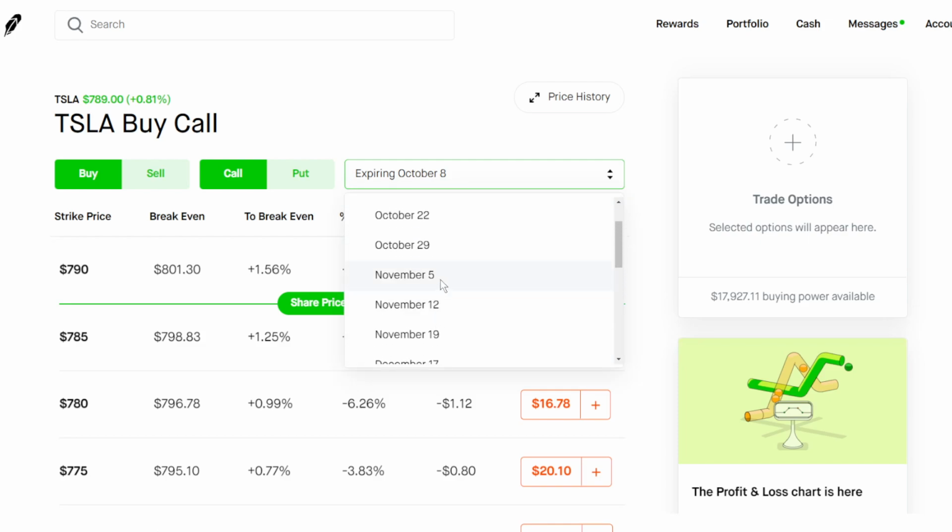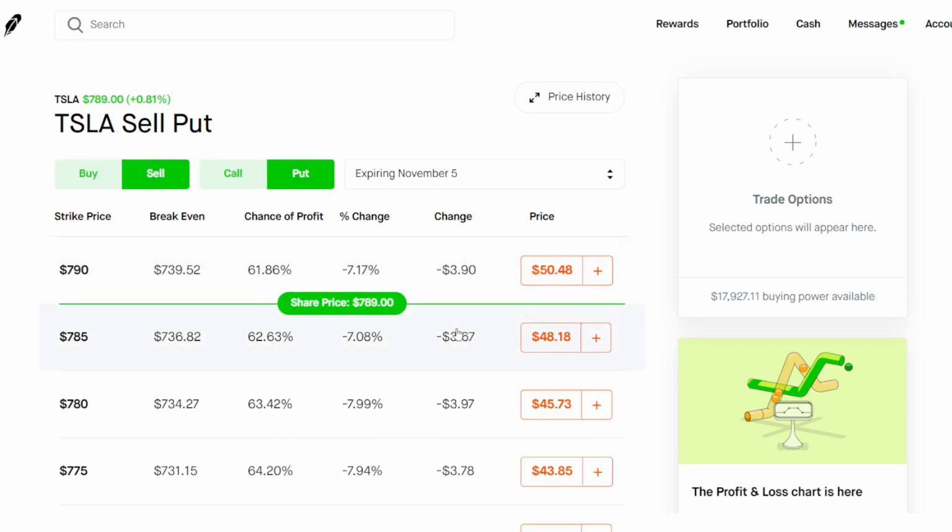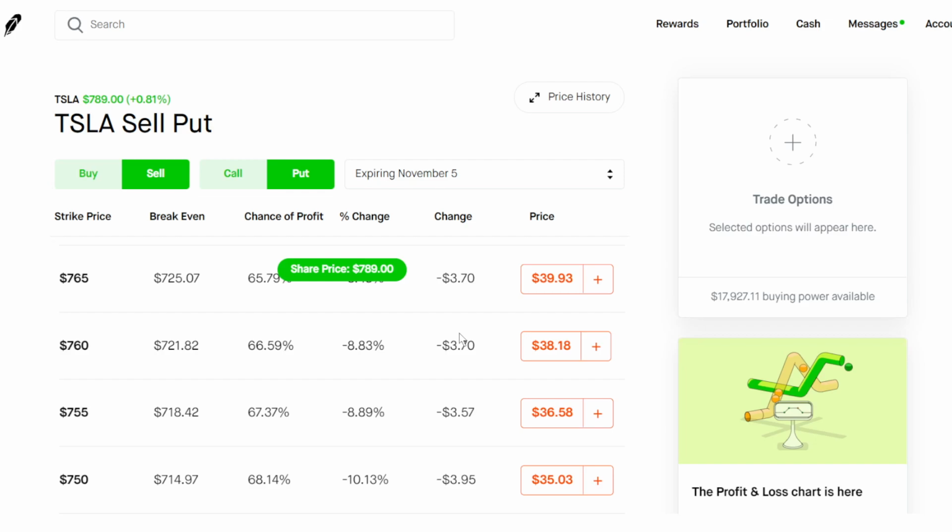So we want to sell. My goal is to sell cash secured puts every single month. So we're going to be doing monthly options. So we're going to head over to the November 5th expiration date, head over to sell put, and we're going to head down pretty far down the options chain, the strike prices.